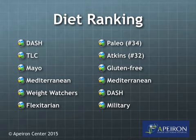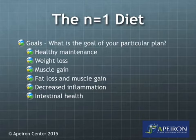So why is it that you can have these people standing up on their stumps and preaching how great these diets are, and yet they don't work for other people, and there's such a wide range of the types of diets we're talking about? Well, the reason for that comes down to genomics. Each person has their own individual genetic code that can change how they respond to different nutrients.